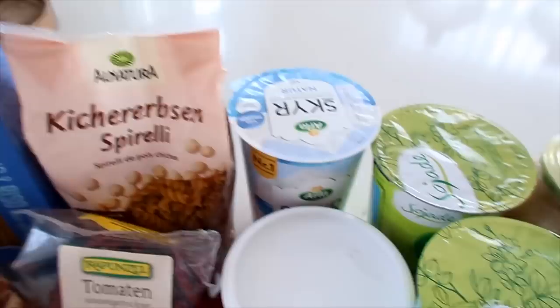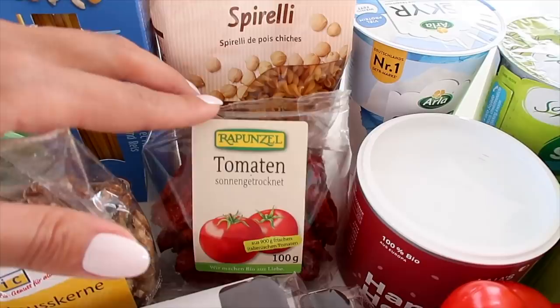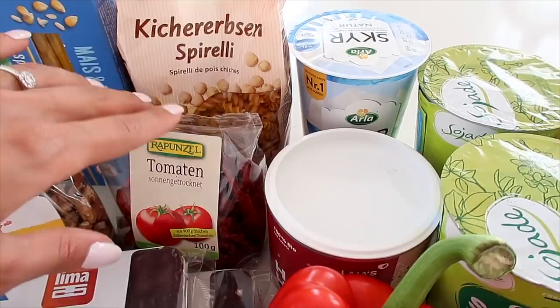Here we've got some pastas, some chickpea pasta, and this is some corn and rice pasta. I love sun-dried tomatoes. I want to make my lentil salad again. I'll have that recipe linked down below for you guys if you want to check it out, but it's so good. Also love to cook with these as well. They add so much flavor.